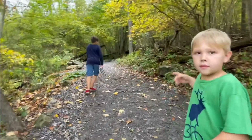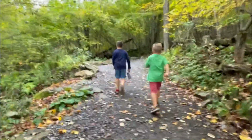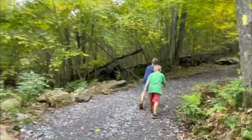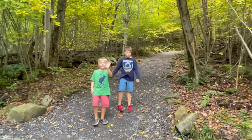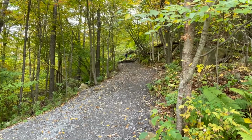Okay, this is more like our hike on the way up. It is pretty much straight up. Right now I have Charlotte on my shoulders. Sorry, it's a little shaky. And this is our walk back up. How you doing, boys? Good. All right, here we are.